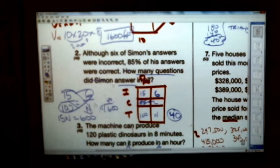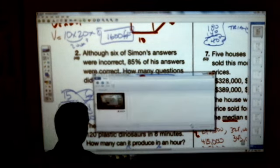Time hath expired, ladies and gentlemen.